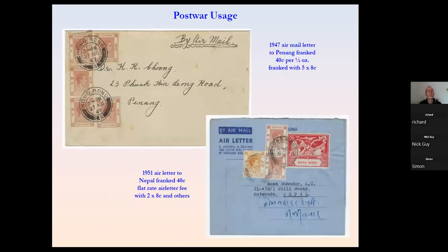So another post-war usage, sometimes they made up the postage with 8-cent stamps to get the 40-cent rate. So 5 times 8 is 40. And there's a nice letter by airmail to Penang in 1947. And the bottom one is a little bit scarcer destination of Nepal, an air letter which would have had a 40-cent rate also. And they use a pair of 8s and a 4 to make 20, and the 20-cent UPU for 40 cents.